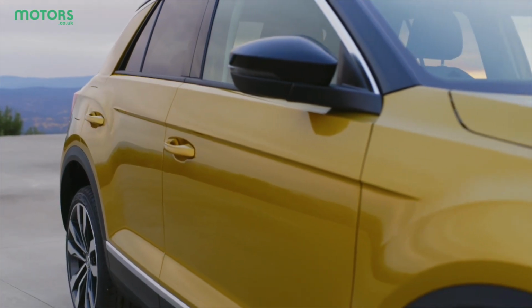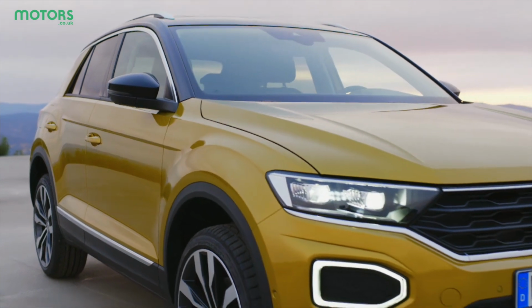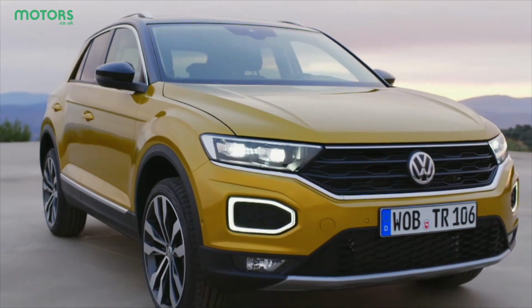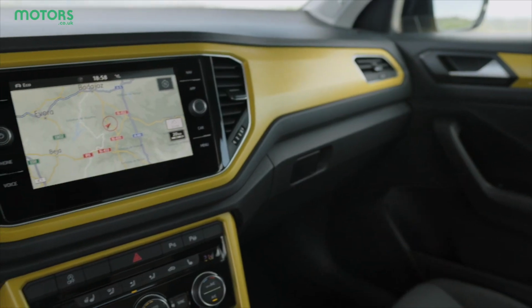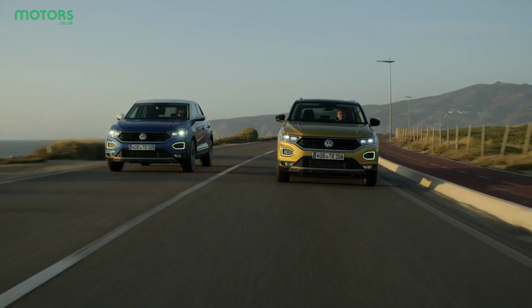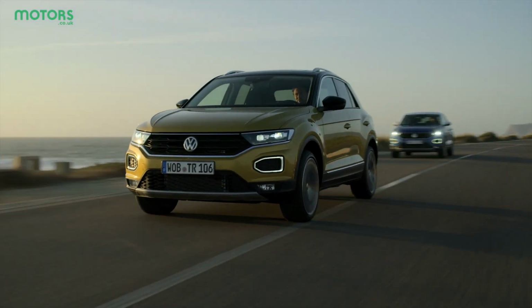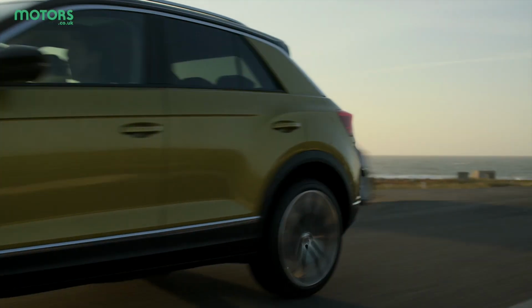Overall, the T-Roc is a great alternative to the Nissan Qashqai, Renault Kadjar or Peugeot 3008. It's great to drive, solidly built and extremely practical. And with prices starting just over 20 grand, it's well priced too. So if you're in the market for a practical family crossover, we'd highly recommend the T-Roc.